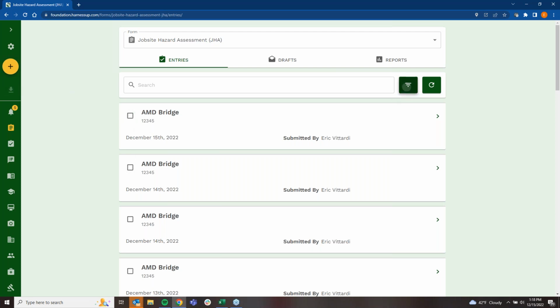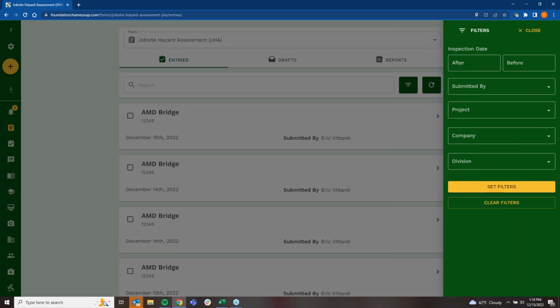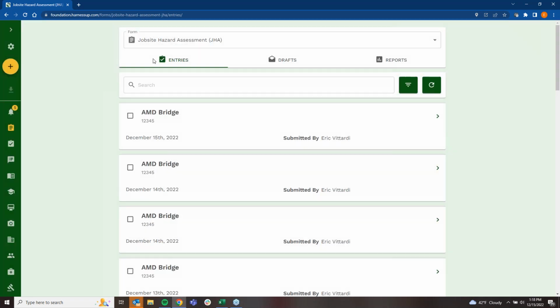Just like those toolbox talks, we have the ability to sort and filter. So if we need to do this by project, by who submitted it, by a date range, or a combination of those, we certainly can.